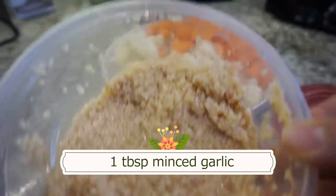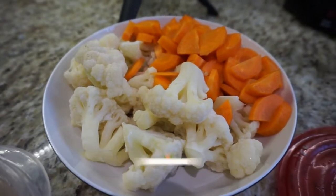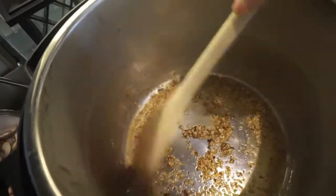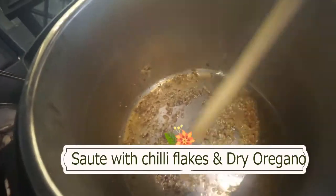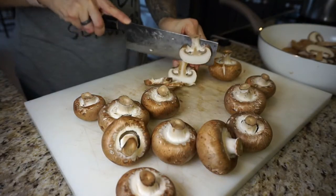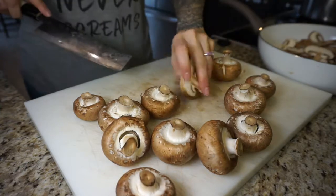So I'm adding 1 tablespoon of the minced garlic, and of course garlic is antibacterial, antifungal, and we have the antioxidant properties in garlic. So I'm adding that to my soup because I need this to be an immune boosting soup.